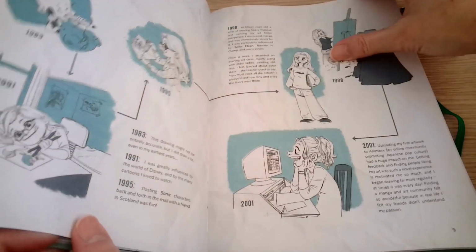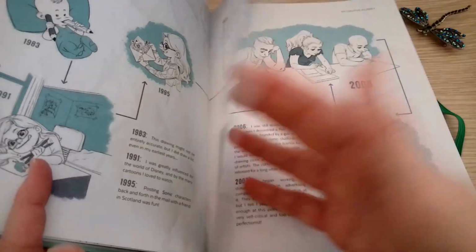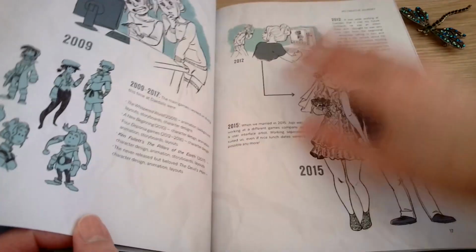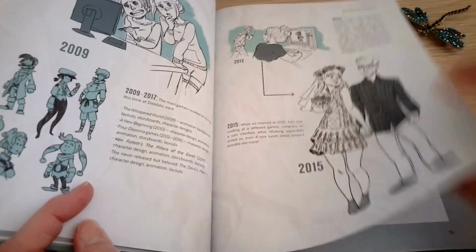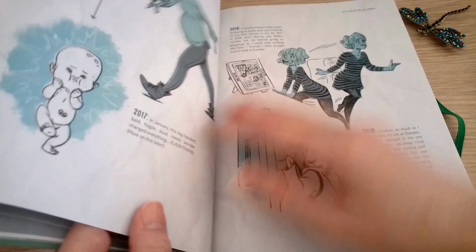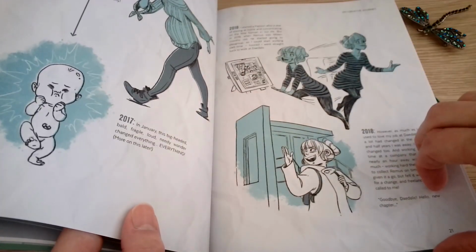Yeah, so here's the timeline of how she became an artist, which is actually very interesting to read. I've been all through it. I've read this book quite a few times because I just like her drawing style, and she does give a lot of good information about drawing.